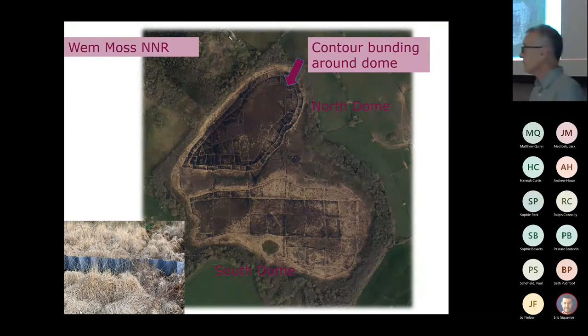This is an example of Wem Moss, where we've applied the contour bunding onto one of the existing peat domes that we've got left. If you look at the top, you can see that there's an open area in the middle where we've left unbunded, and we've just done a contour bund around that.